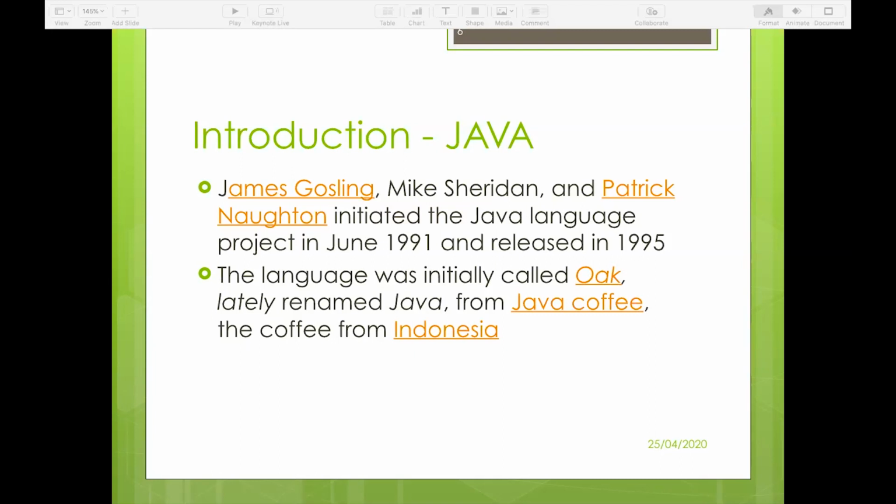Later on, it adopted the name Green, and then finally, just before the release, they changed the name to Java, based on Java coffee, which is found in Indonesia. That's how it got its name, and eventually it was released in 1995 by Sun Microsystems. Since then, it's been used as one of the base programming languages for many things. This was a brief background, and let's go to the next slide where we will talk about current trends in both languages.